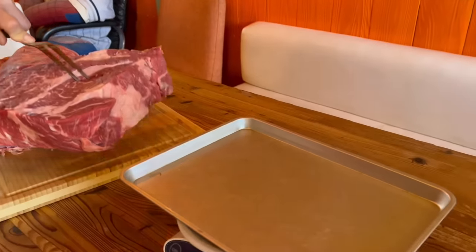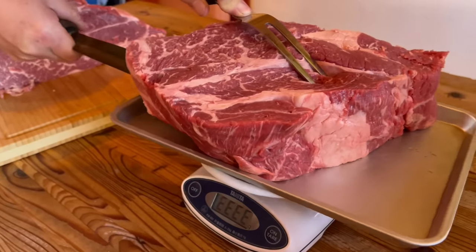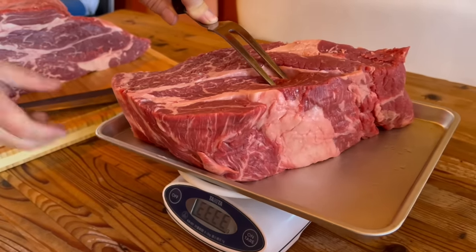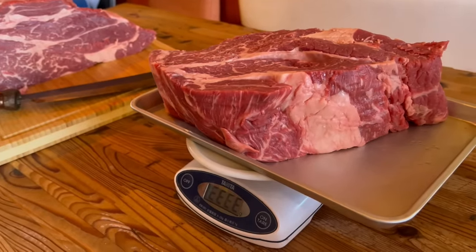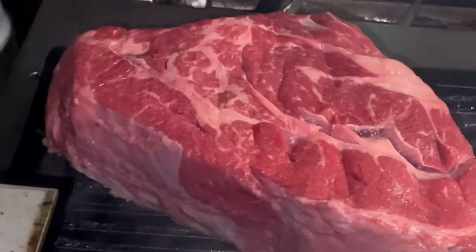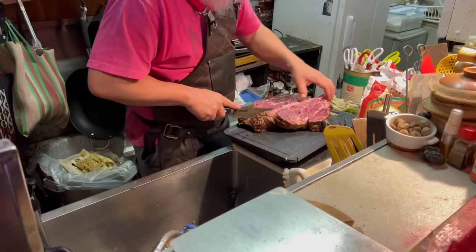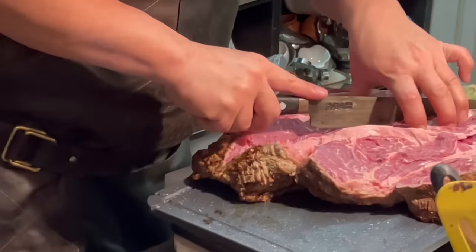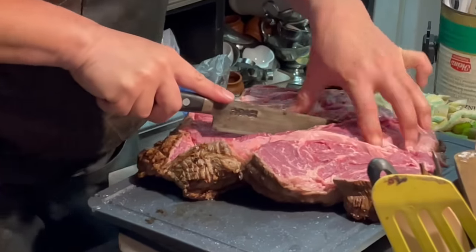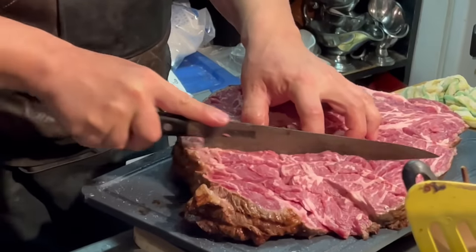Oh wow, look at him lifting it up. Oh my God. That's them cooking it on there. Oh my God, that piece of meat is so big. Wow. He's cutting into the middle right now to cook it, and that is an absolute chunk of meat. God, that's crazy. Looks good though.